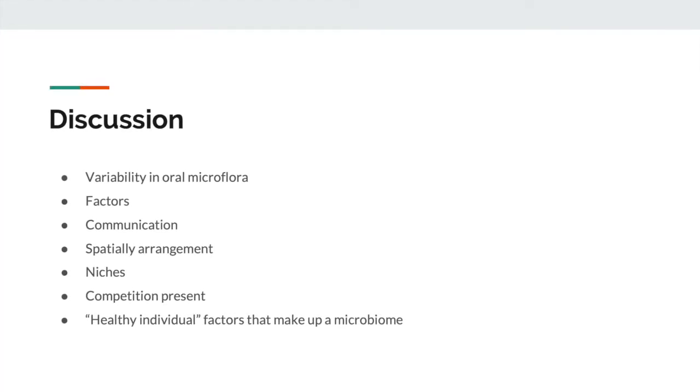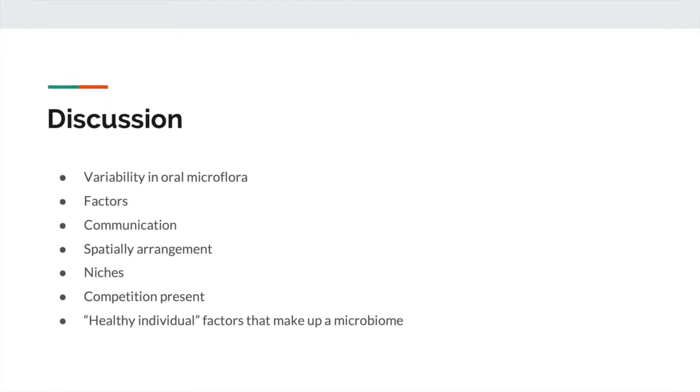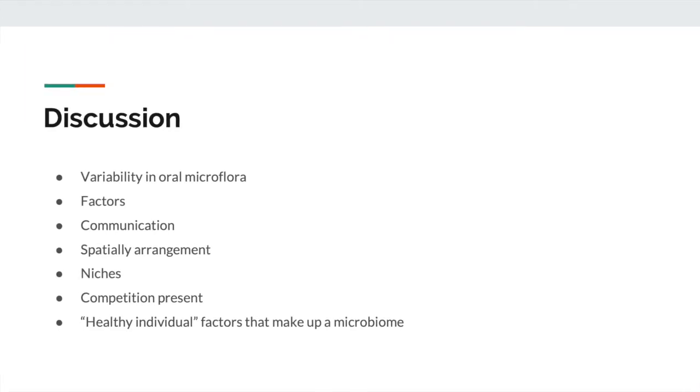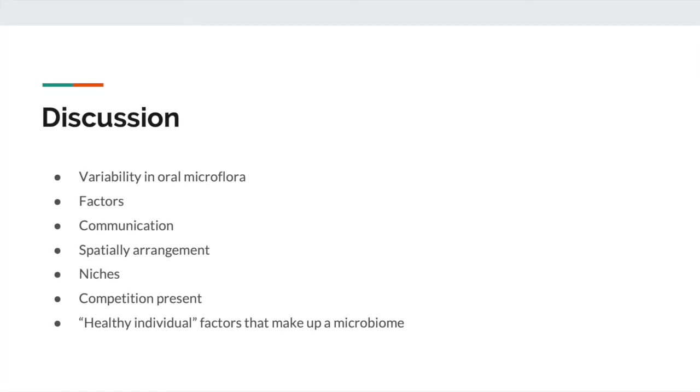Because of this vast abundance of bacteria, it's worth mentioning that there is a difference of how the bacterial species are spatially arranged. So there are different niches, however you pronounce it, within the oral cavity. A niche includes where an organism resides and the organism's function within its environment.